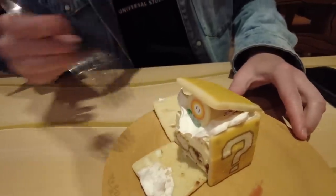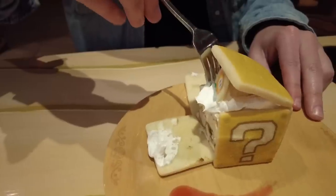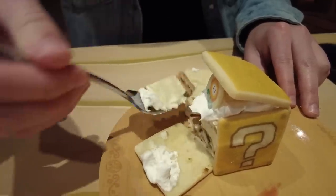Cute. It's very cute. I love the theming. We got a question mark block with the fire flower popped out. Mario's getting a power up. It's gonna be a good day. Let's get in there. Are those cookies? Yeah, they give a little bit of texture. The shortbreads? Yep.